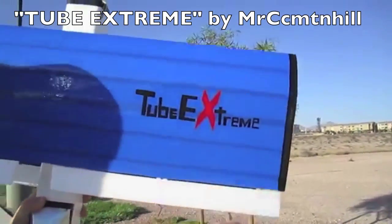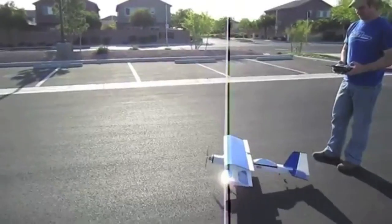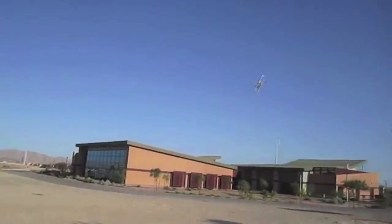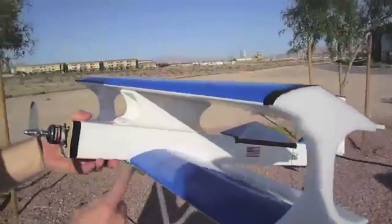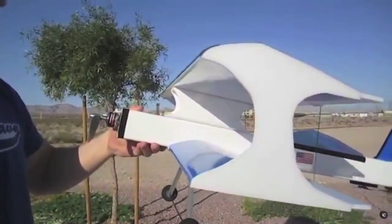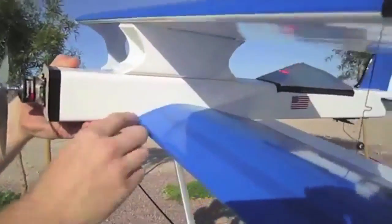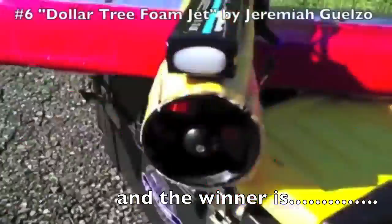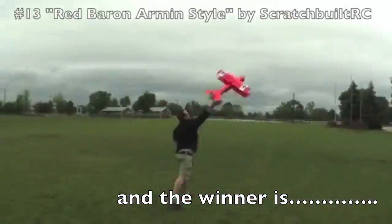And finally, there's the Tube Extreme by Mr. CC Mountain Hill. I think this plane strikes a great balance between style but simplicity of build. And obviously it flies just great. It's very unique but not so radical that most of us couldn't figure out how to make one kind of like it. Super Extreme. Yeah, I like that one too.